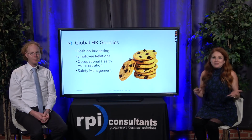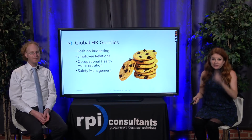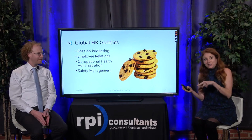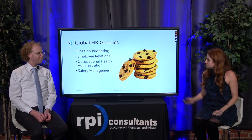In the old days, again, remember version 9, version 10, you had one screen for each of them. And in fact, your occupational health and your safety management was literally one screen that you had to define whether it was a health incident or a safety incident. Now they're separate modules that you can really start tracking a lot of information on those incidents.